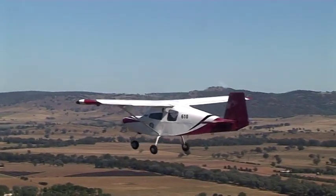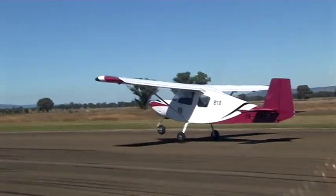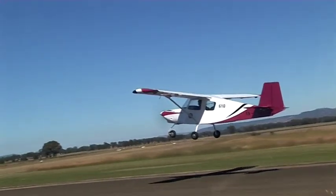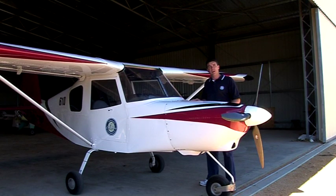It makes an ideal trainer with its low stall speed of 35 knots, wide cabin, forward and aft sliding seats, and excellent handling characteristics, not to mention the great visibility that the Brumby aircraft range offer. The Brumby 610 can have the wheels off the ground in as little as 60 metres. With its excellent visibility, short field performance, 110 knots cruise, and 130 litres of fuel, it makes the ideal training and recreational aircraft.